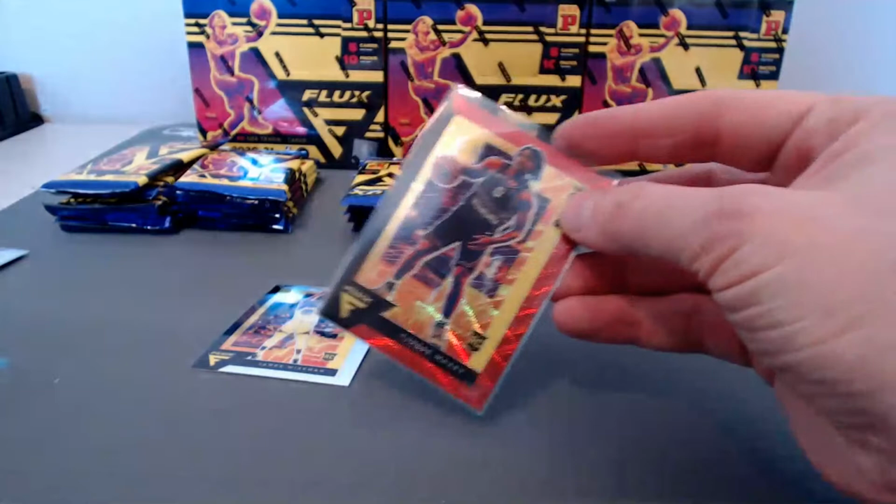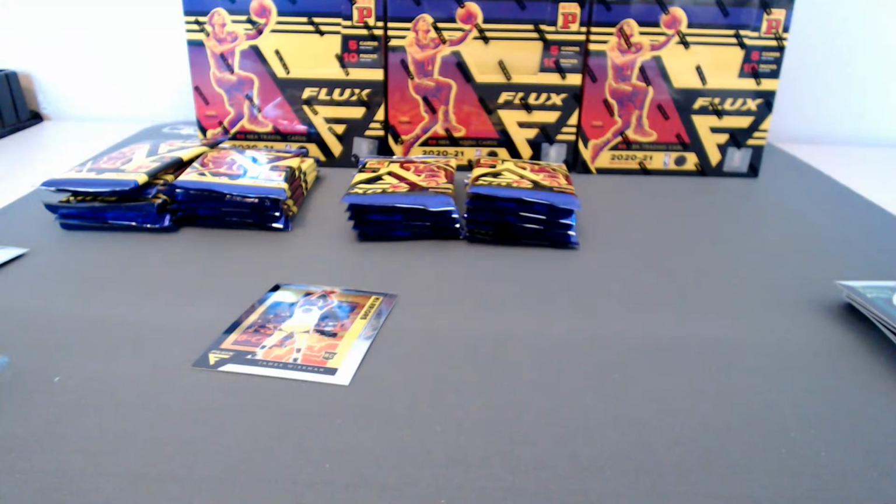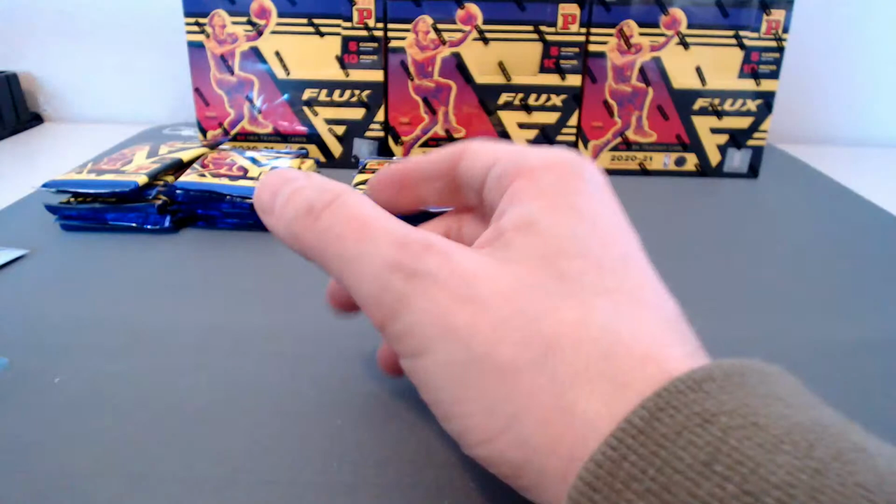Maxey just had a huge game yesterday. Nice hit. And then is that Wiseman down there? Yep, then we got a Wiseman base rookie coming up too. So not a bad first box.